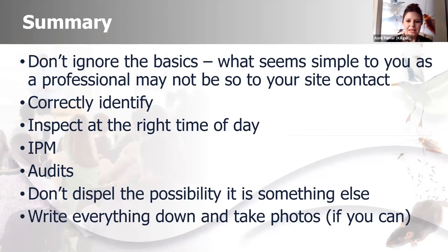Don't dispel the possibility it's something else. So perhaps if you think you have correctly identified it in the first place, and it turns out to be wrong, review it, go back and decide again what you're going to do. Get a new action plan if it is something else. Write down everything and take photos if you can. Obviously, not all sites let you take photos, but ideally, if you can, they're going to help you. They're going to cover you.